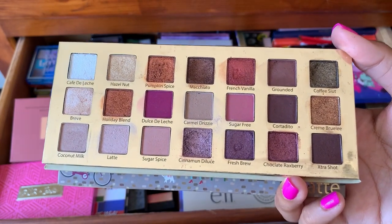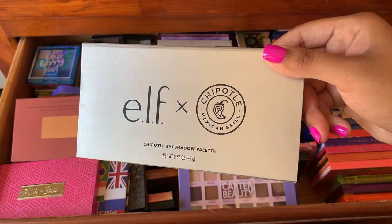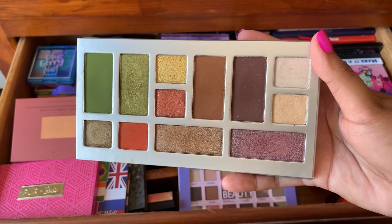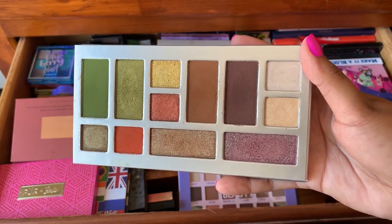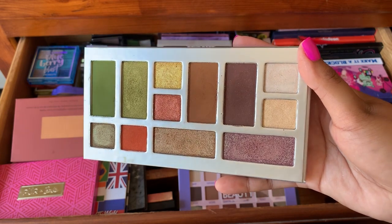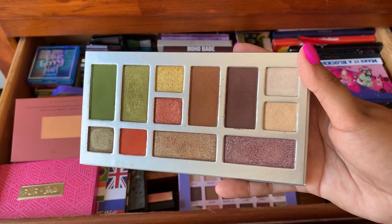Next, we have the Elf and Chipotle palette. I actually did a whole video using this palette and some other new makeup products. I also mentioned this, I believe, in a ranking my newest eyeshadow palettes video. All the videos that I mentioned are going to be down below, but this one is really nice. I really like the color story. Now, it is all over the place.